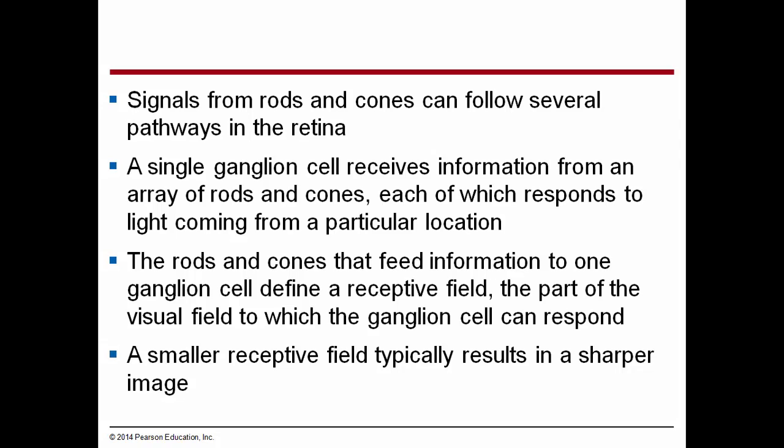Signals from the rods and cones can follow several pathways in the retina. A single ganglion cell receives information from an array of rods and cones, each of which responds to light coming from a particular location. The rods and cones that feed information to one ganglion cell define a receptive field, the part of the visual field to which the ganglion cell can respond. A smaller receptive field typically results in a sharper image.